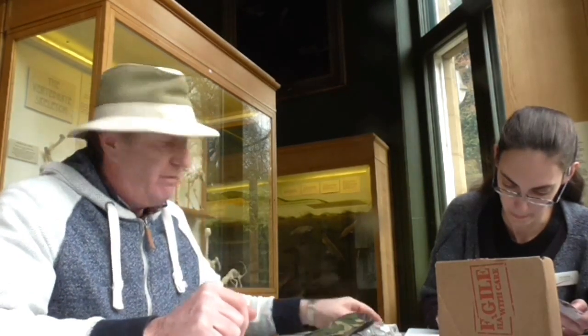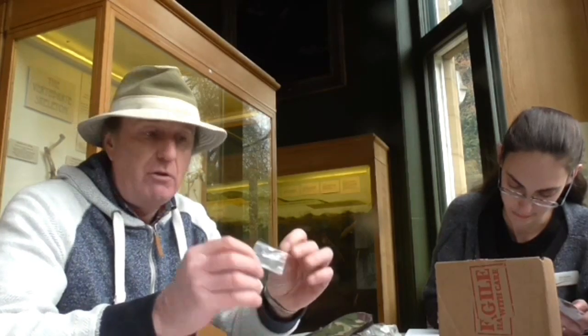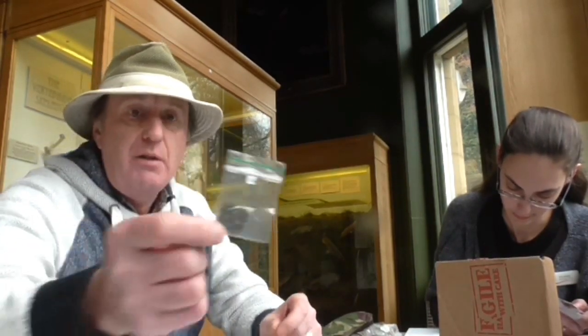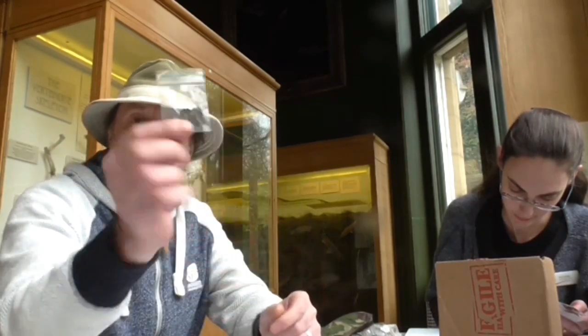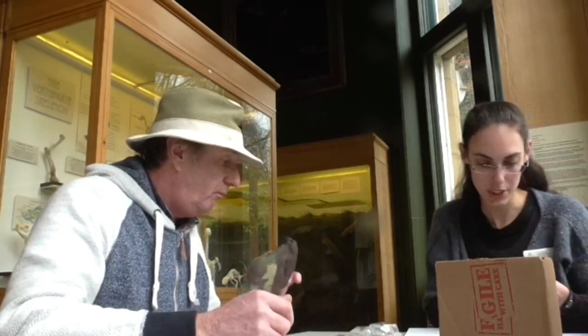Yeah, so what I've done is I've given Amy 10 objects, which we'll bring back next time after she's recorded them. Each bag has got a number on it. And she's got a card as well, giving her the grid reference of where I found each object. Which is really useful. It saves us having to work it out on the map here and now. It makes it a lot quicker.